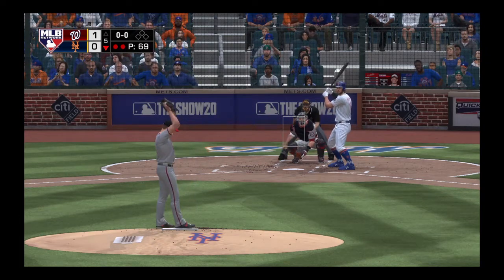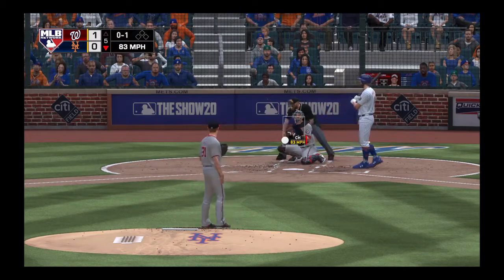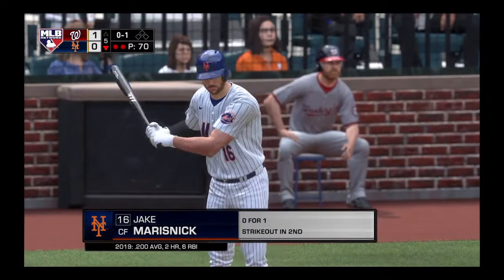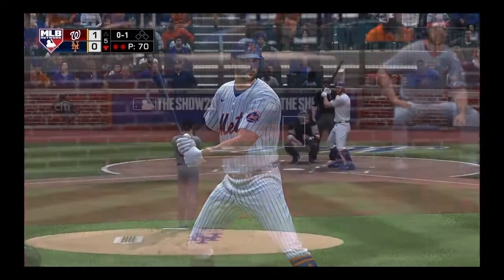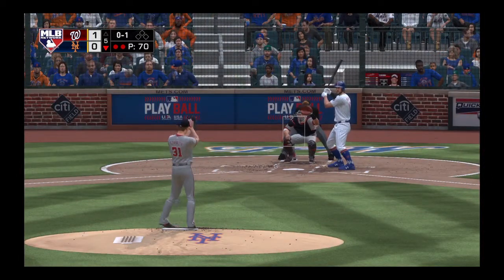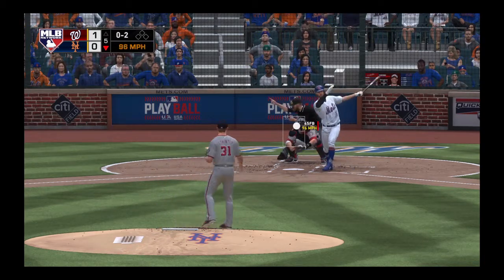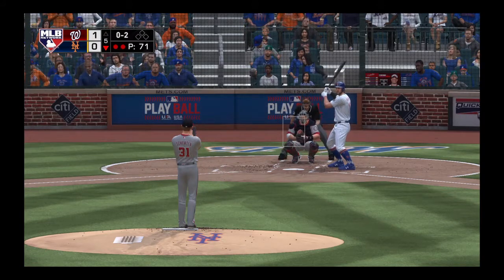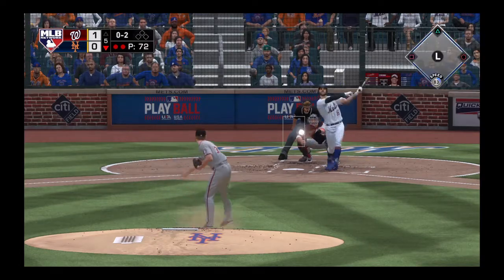Here's Jake Marisnick. As he'll take a changeup here for strike 1. First time up, he went down looking. Gets the fastball by him here, and he's in control 0-2. Man, he's in control of all his weapons right here. One strike away from 5 shutout innings.